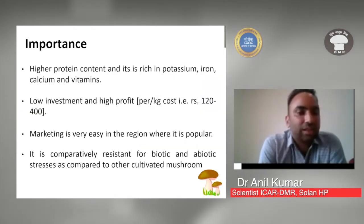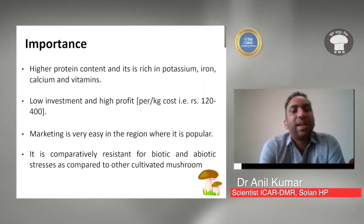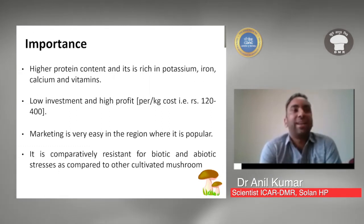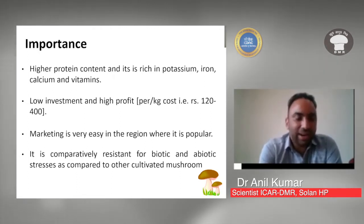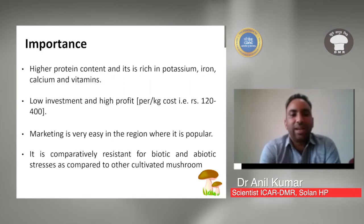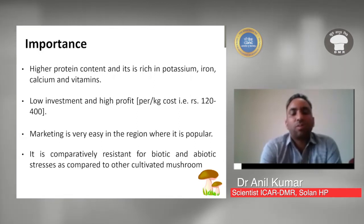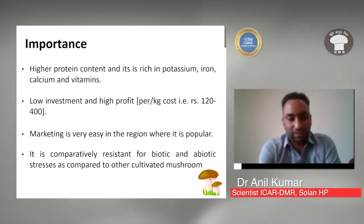So let's talk about some important points about paddy straw mushroom. Paddy straw mushroom has higher protein content and it is rich in potassium, iron, calcium, and vitamins. And under this crop, with low investment, we can get higher profit because the per kg cost of paddy straw mushroom can vary from 120 rupees to 400 rupees.